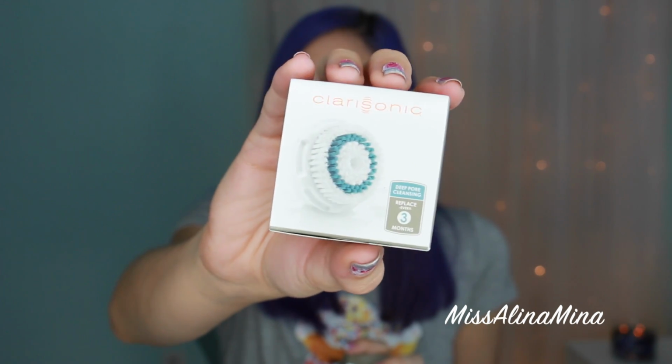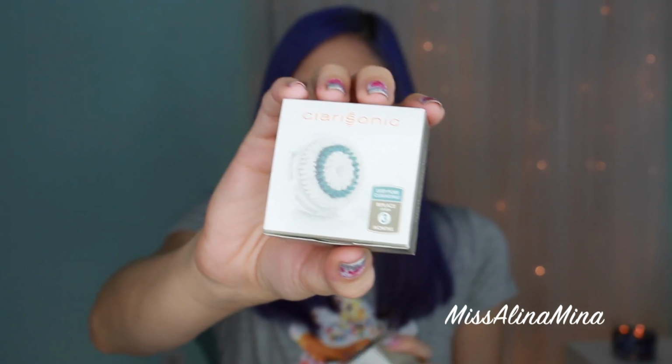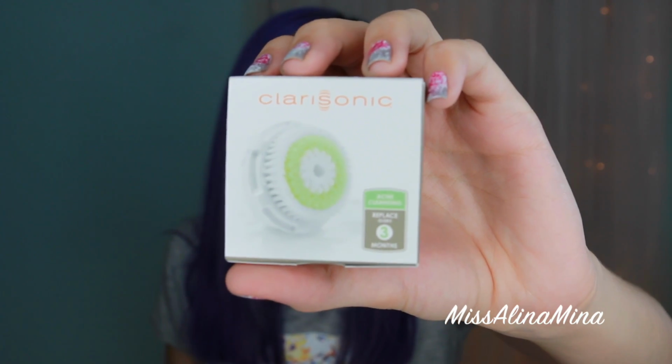So I got the deep pore cleansing one, and then I got the one for acne. I don't really have a lot of acne, but this one had really good reviews, so I thought I would give it a shot. And deep pore cleansing, I mean, who doesn't want their pores deeply cleansed? So these are the ones I got.